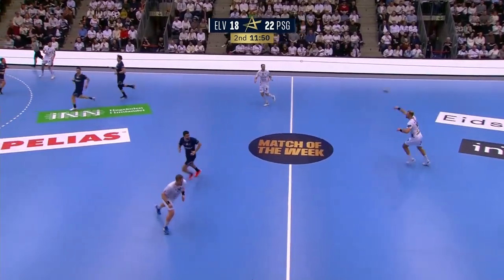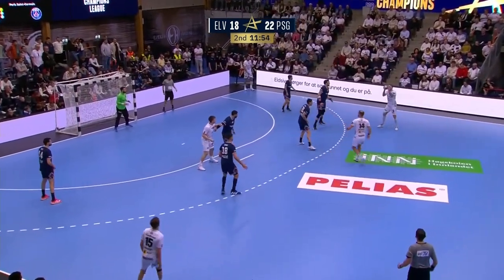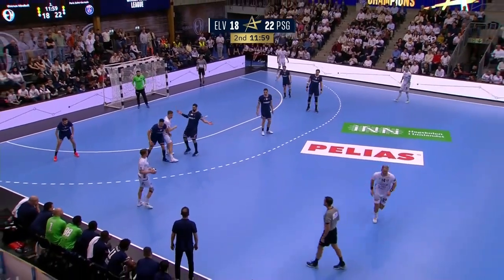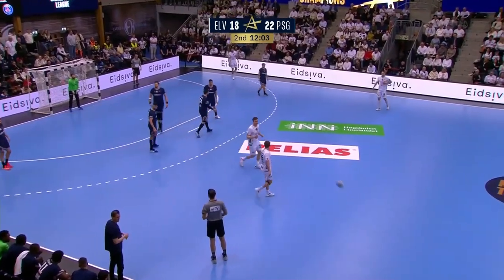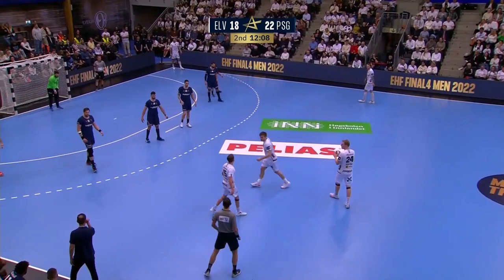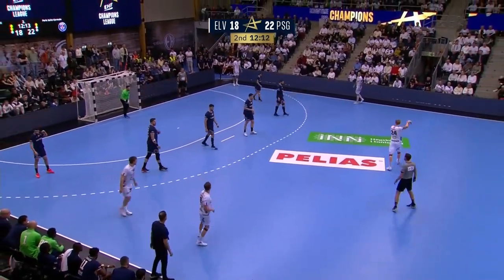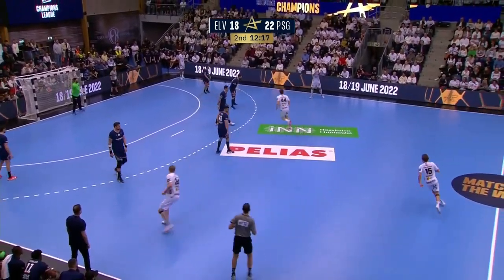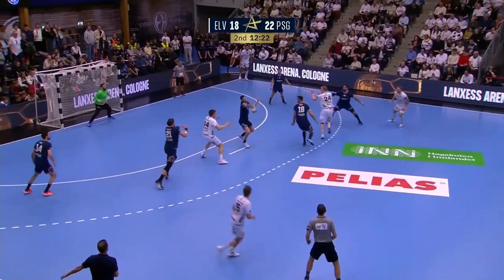And both sides in defense really wary of the other's attacking threat in the backcourt, and maybe overcompensating a little bit. But you have to give credit to the two attacking backcourt lineups as well. Particularly on Elverum's side, they haven't been flustered by this defense, which can be very difficult to deal with, particularly for Grundahl today. It's a challenge for him, but he's really stepping up to it, as is Johansson.